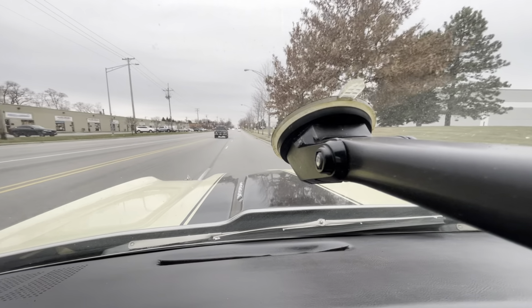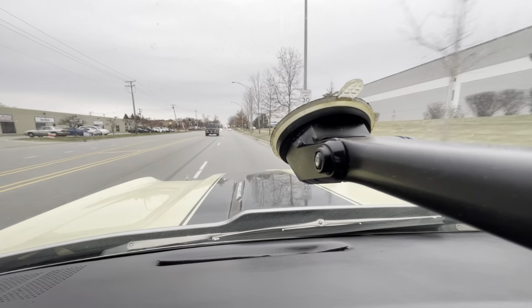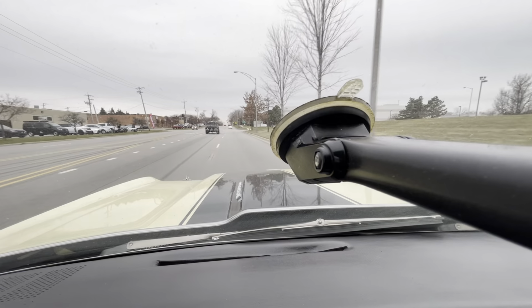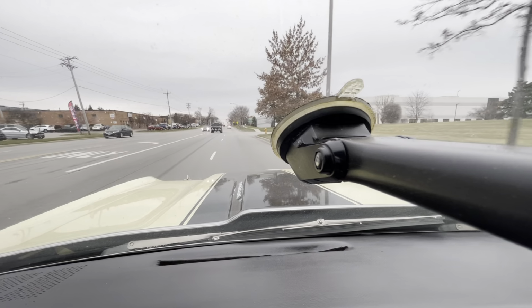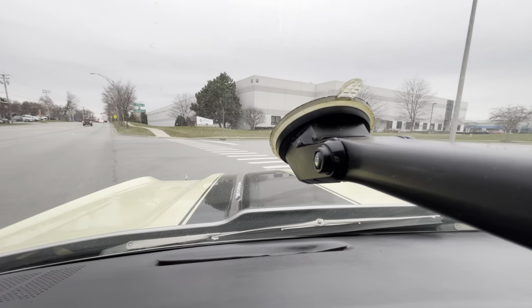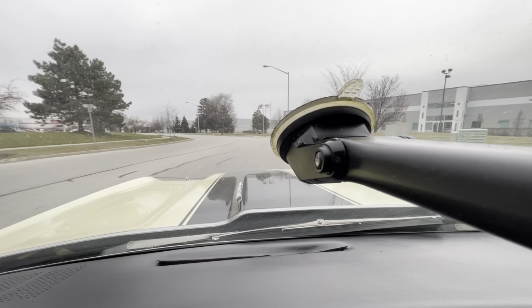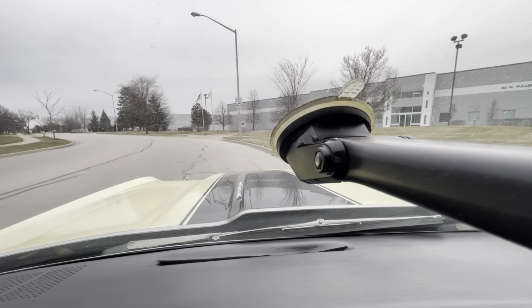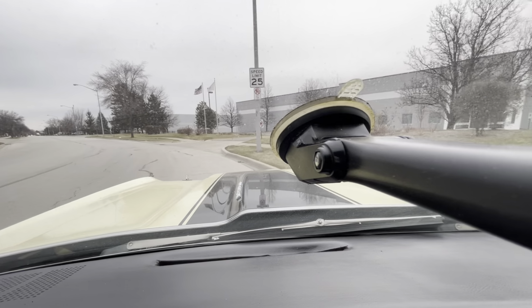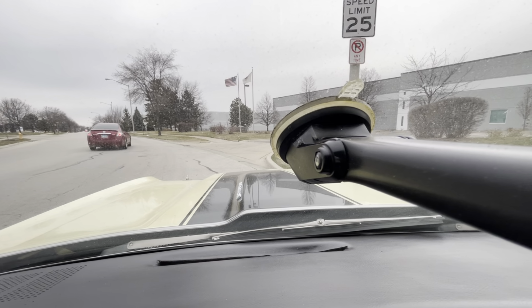No squeaks going down the road in the car. Oh yeah. All right. I'm gonna open up the exhaust now. You can hear it growling. Let this car go that's in back of me. Ah, you hear it now? Yeah, baby.